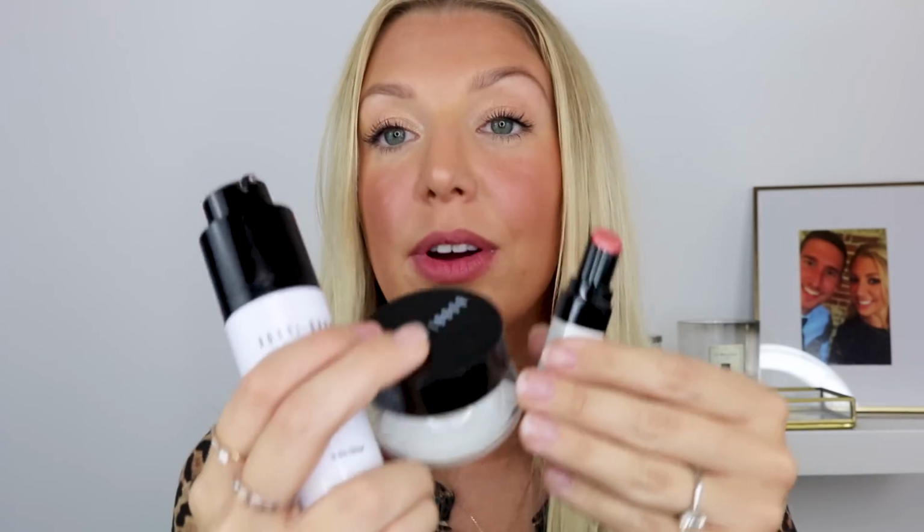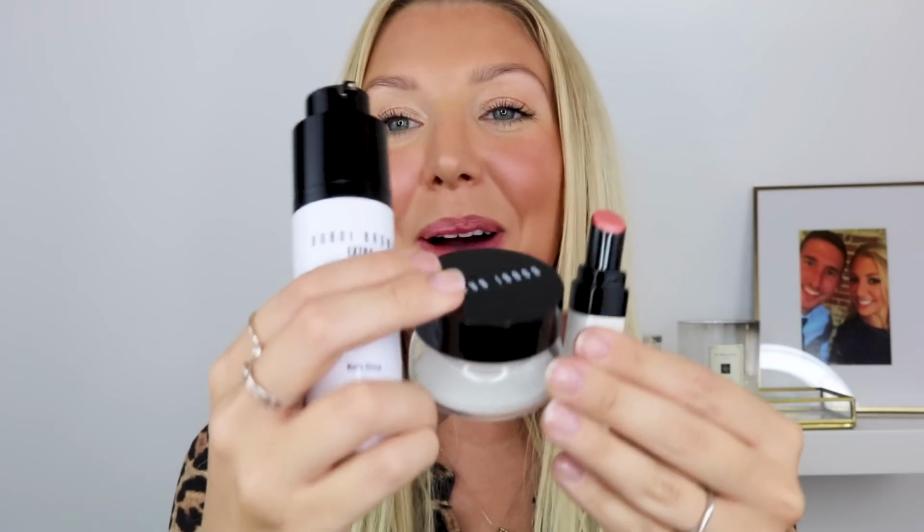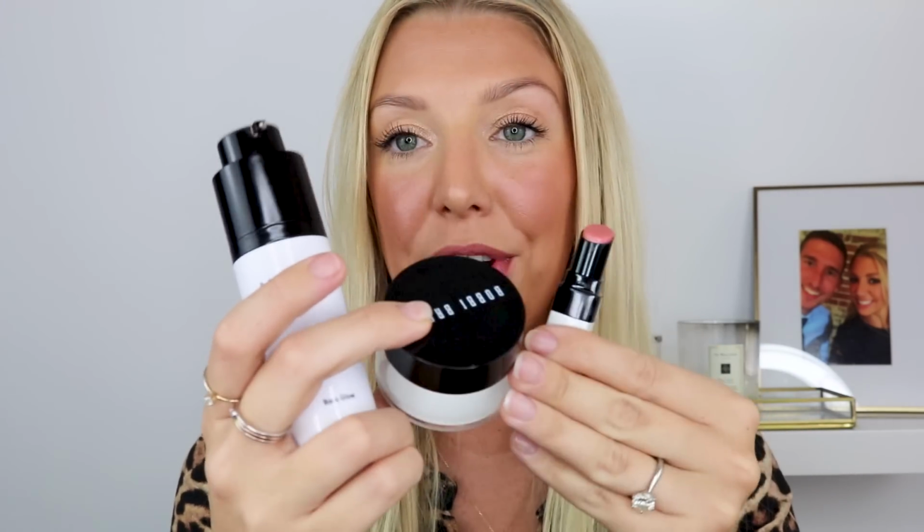This is a set. I know I should be the one in the know, I know that. But these are my top products that I love as we go into winter, and it's all in a set. It's called Ready, Set, Glow. But I think without further ado, let's get started.